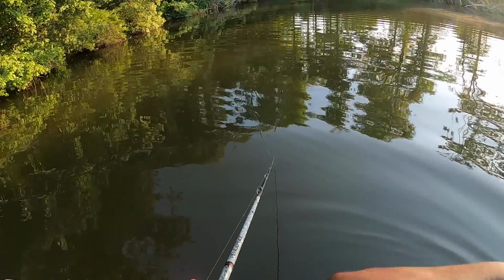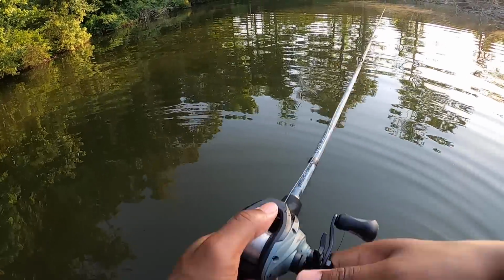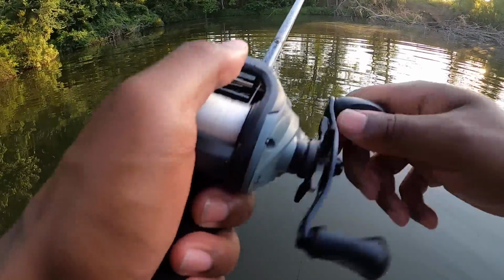All right, so if I had to rate this thing, castability for a $70 combo out of 10, I'm giving it a 10. I haven't tuned it. My brakes are still turned all the way down. I just casted probably 30 yards or so.